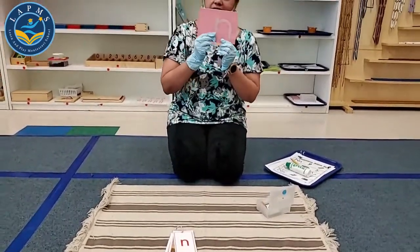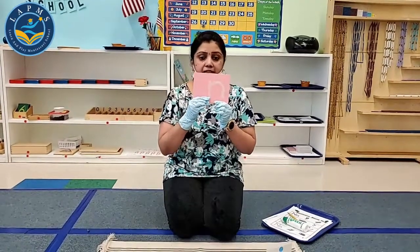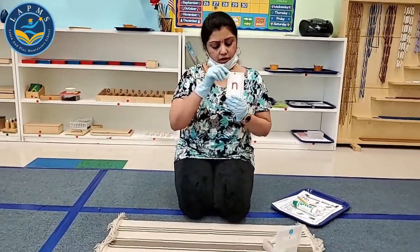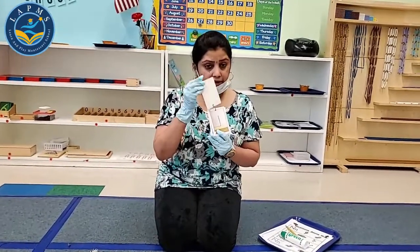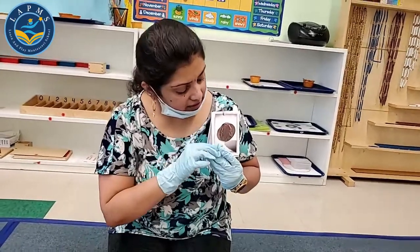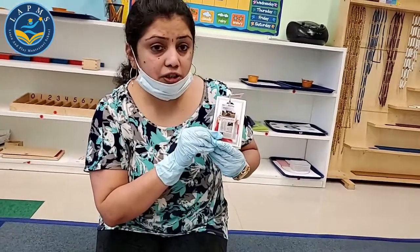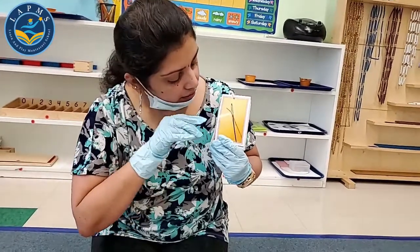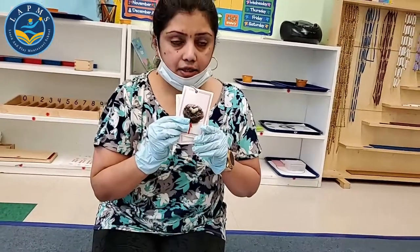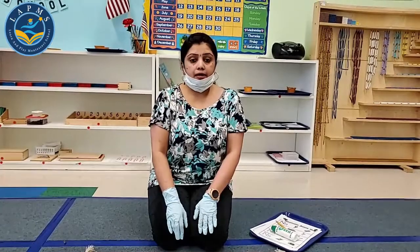N makes the sound of N, N, N. Okay. Can we see what pictures we have that begin with letter N? This is a needle. And this is a nickel. And this is a newspaper. This is a needle again. And we have a nest. So all these begin with letter N with sounds N, N, N.